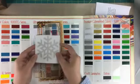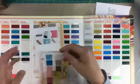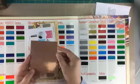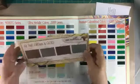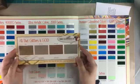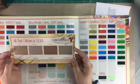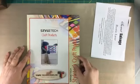And then they had a die-cut snowflake for me to take away. And they have some transparent glitter colors. I'm not sure how you can see that, but pretty interesting. They have a lot of interesting stuff. Oh, and the rose gold, that was my fave. They told me to get it on Amazon, maybe because I'm Canadian and it's easier to do, but I really like these glitter, the gold metallic, the champagne, and the rosy gold and platinum gold. It's Tape Technologies who you're looking for there. Okay, those guys.